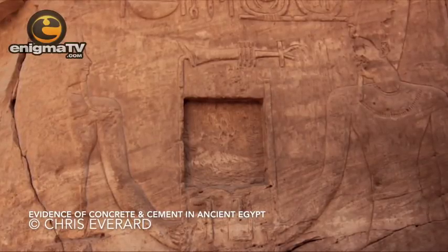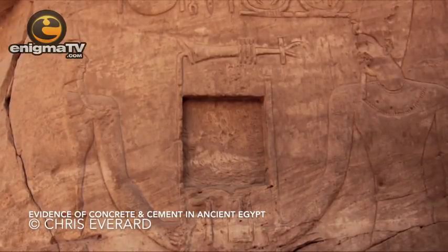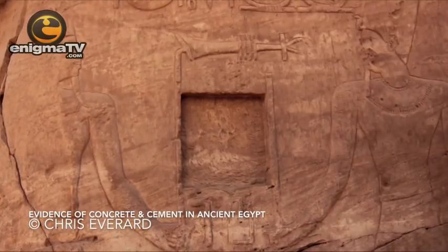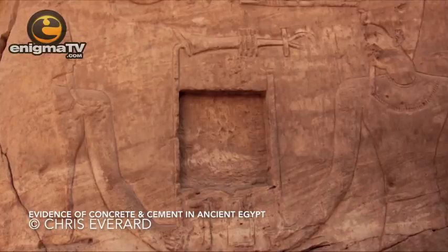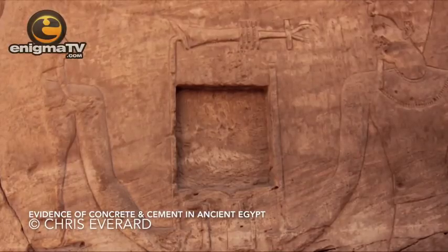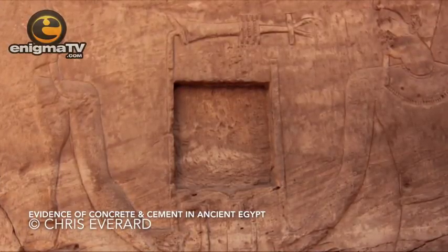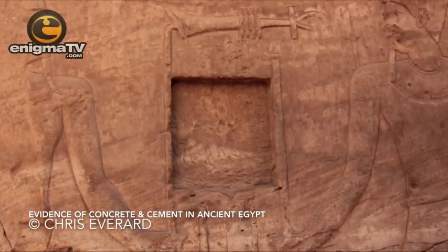And this is one of my photographs from Luxor, and you can clearly see that whatever was in that square orifice was obviously cemented in there, because you can see that the ancient cement is left behind, whatever was in there, and you can see it's been oozing out at the actual bottom of this square hole.